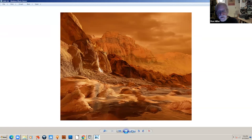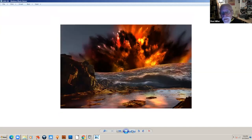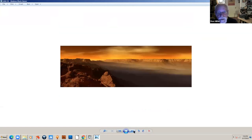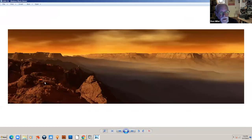Venus. An asteroid has hit Mars and it's causing a tsunami as it melts all its subsurface ice. Valles Marineris. Zoom this up a little bit. There we go. We're exploring it over here. Little guy up here.